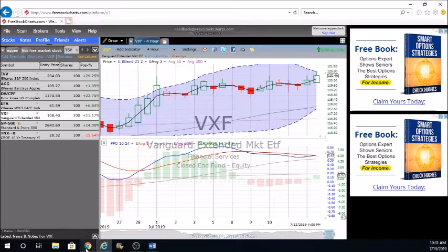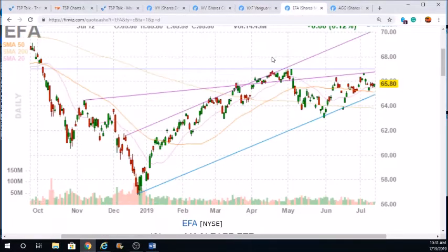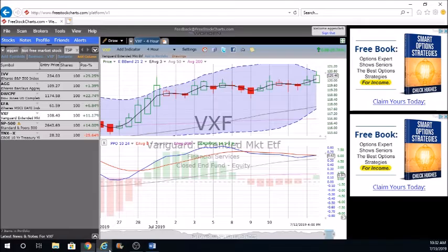Moving on to the international markets, or EFA. With EFA, we're seeing a lot of mixed results. We've seen some mixed results all the way since April. The chart's just been kind of consolidating since the beginning of 2019. A lot of really confusing lines here. Not as clear as our other 2 stock funds. I would kind of stay out of this one. I would let it work its way out and see what it's going to do on a technical chart.